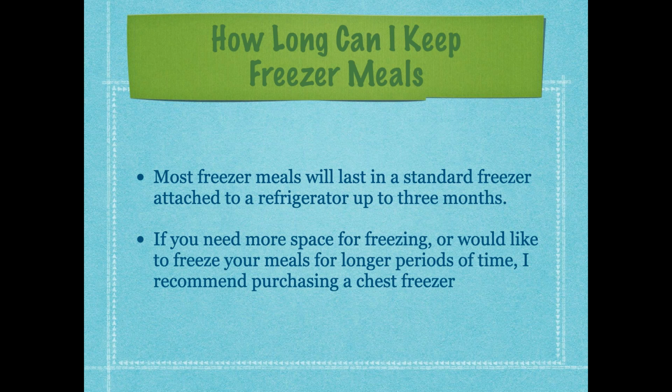If you need more space, and you really like freezer meals, which I think are amazing, having a separate chest freezer is going to keep your food colder and longer. You can keep it up to 12 months as long as it's packaged properly. Because a chest freezer is not opened as often and everything's packed together, it's colder and stays that way longer, so the expiration date is elongated. That's just something to think about.